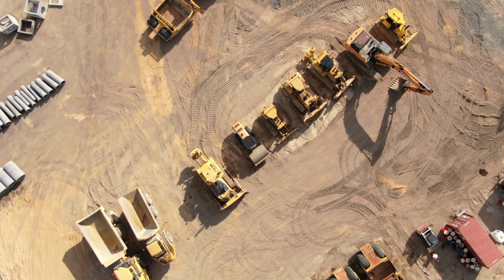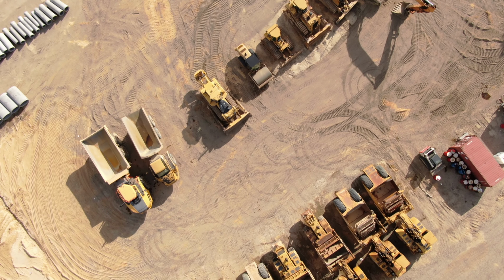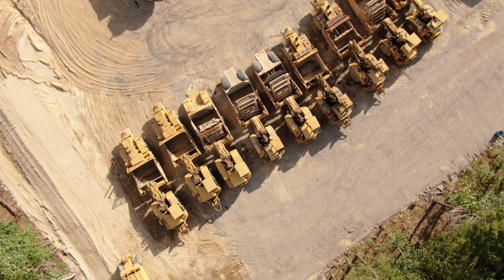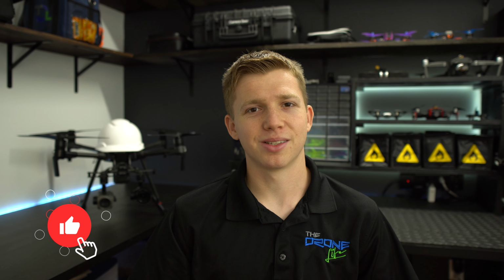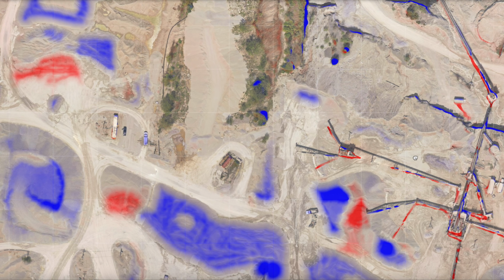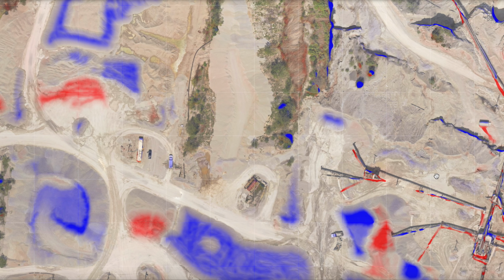So as we know, traditional cut and fill surveys were typically only done a few times throughout the entire construction process, which would often lead to inaccurate estimations, delays, and unplanned expenses. Not to mention, these surveys took multiple days to complete, but because drones are so efficient when collecting and processing this data, that number drops to only a few hours.